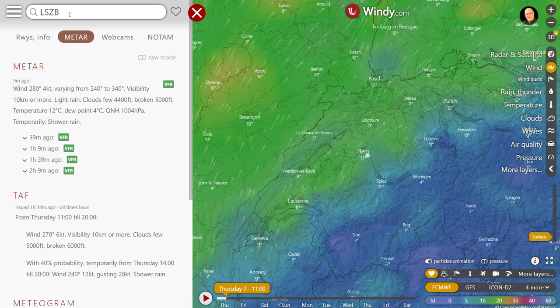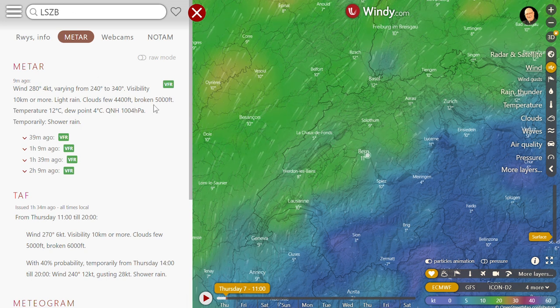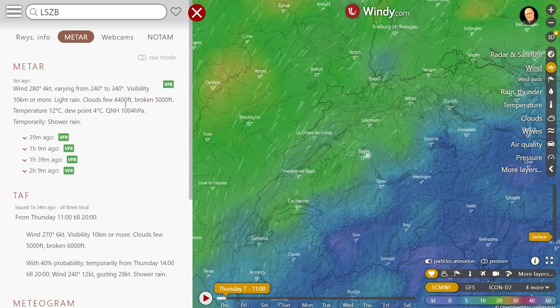Looking at Windy, and this is the Windy site for Bern, LSZB.